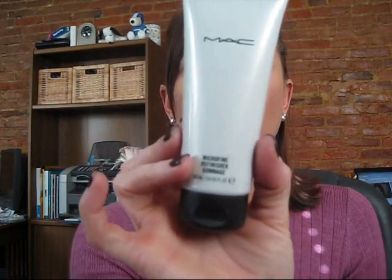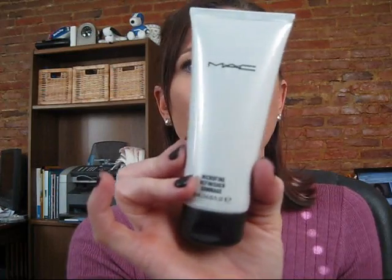So I purchased the Max Microfine Refinisher. I like this to use in the shower. I use it like once or twice a week. It's great. The beads in it are really nice and fine, and it really helps to even out your skin texture by just using it a couple times a week.